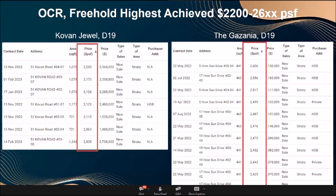Guys, I'm not pulling out the asking price. I'm pulling out the transacted price. I know if I pull out the asking price, the agent will say something to me. All right. So I'm pulling out the transacted price. You see, the transacted price for OCR is 2002 to 2003. The Gazania, the Kovan, Zuber in District 19 is OCR. Their highest achieved is 2002 to 2006.